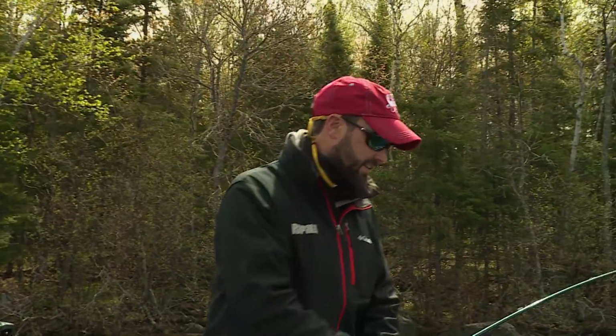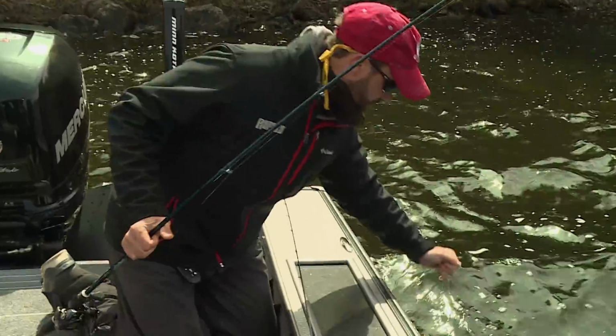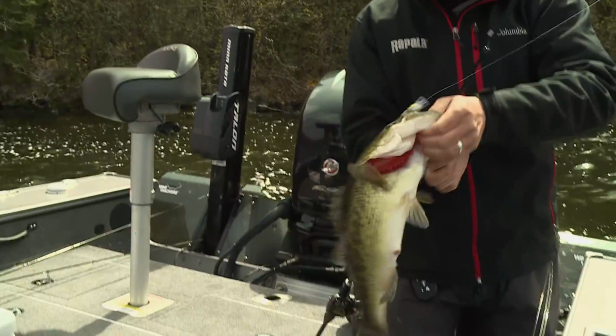Got him that time. Looks good. I can't tell. First fish that came right off of it, where a big fish should be. I just got a stick. In the very next cast, I missed him on the first cast and caught him on the second. Look at that. Old warhorse.